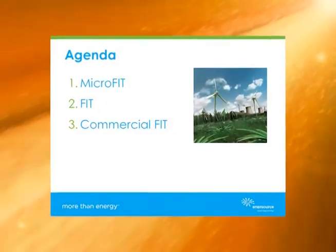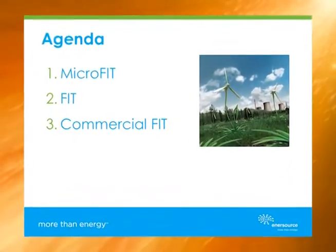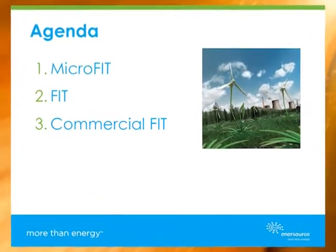Alright, so the agenda for today is to talk about the two most important things, the microfit projects and the FIT projects. And also we'll cover a little bit about the new stream in the FIT program called Commercial FIT, what the OPA calls CFIT. So microfit, as you know, is all the projects that are 10 kilowatt or less. It's designed for small commercial and residential customers.